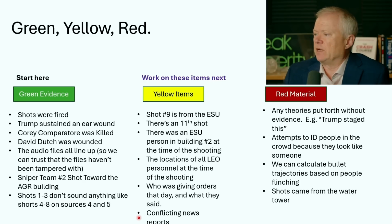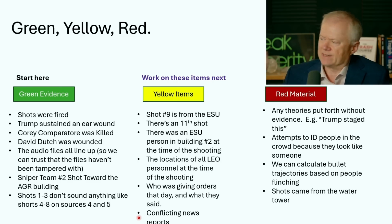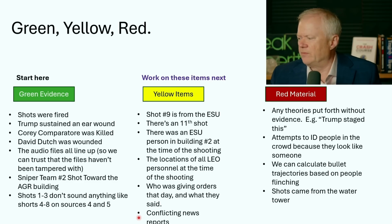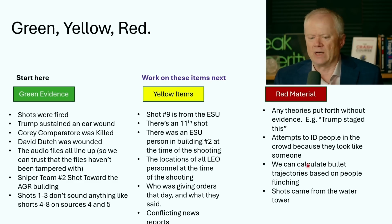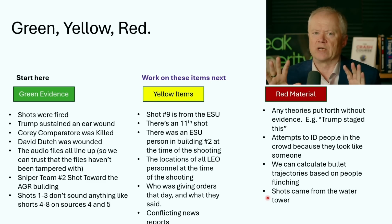What we have to do here, as you know, is I work on green, yellow, red. The green is stuff that we know about. Yellow is stuff that we have to work on next. And red is stuff that we'll save for later. Things like eyewitnesses telling us that shots came from the water tower, so we start there. That's not where we would start. Eyewitness testimony is not good.